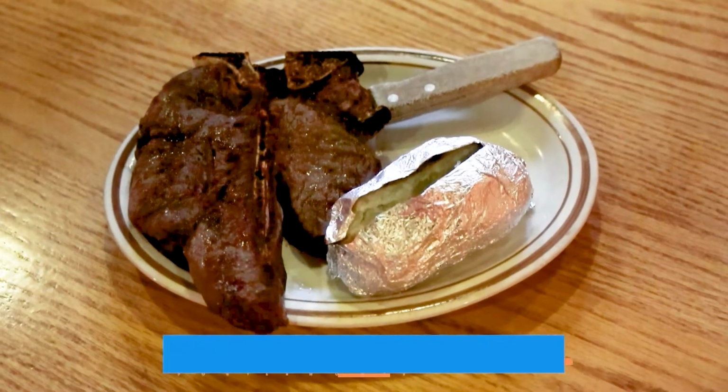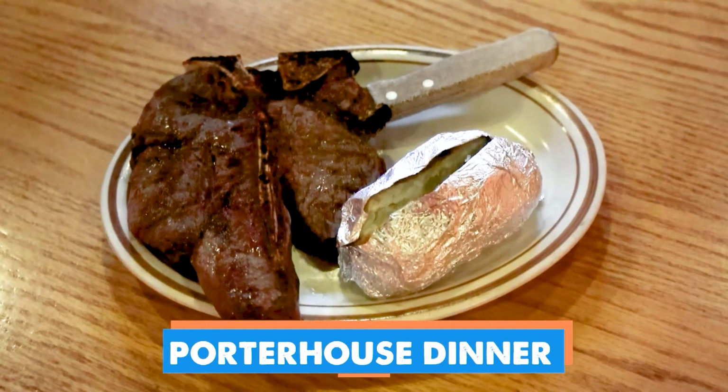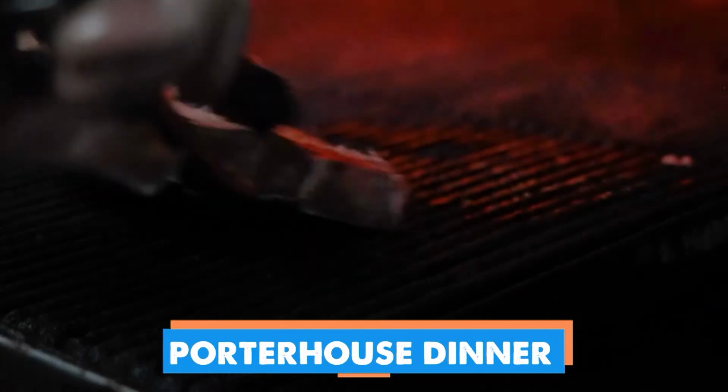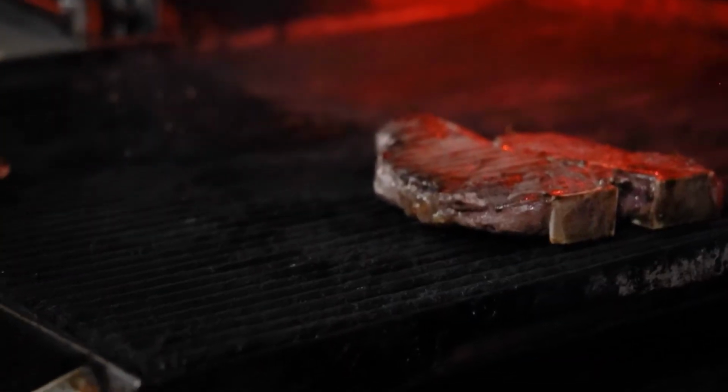All right, the steak that made us famous. 20-ounce Porterhouse steak. 2 cuts on 1 bone. For those that don't know, we have the New York strip and the filet on the same bone. Again, grilled to perfection, served with a nice hot baked potato.